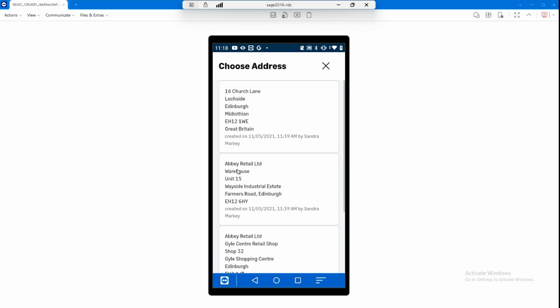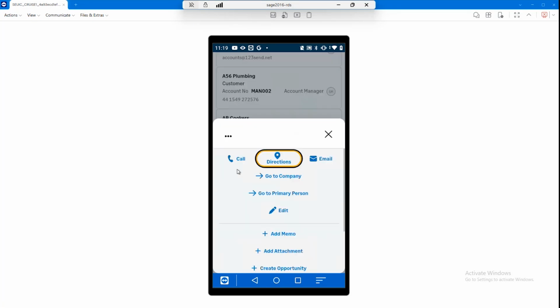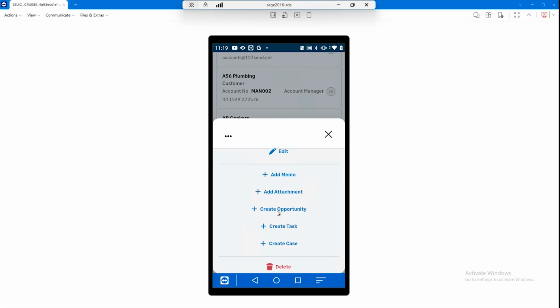So pick the address, of course, within this particular Abbey Retail group where you're going, and this will then connect you to Google Maps. It will take you there as well if you didn't have a sat nav on your car. I can obviously access, as you can see, email as well. I can go directly to the company and pick a primary person who I may want to talk to. I can edit all that information. I can create new opportunities. I can add memos, add attachments, create tasks, etc.